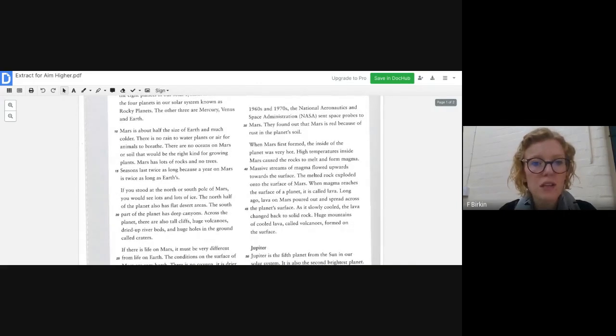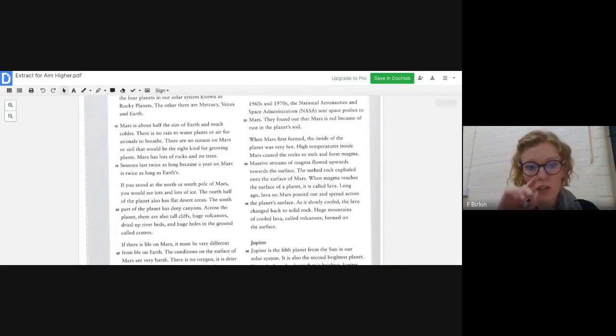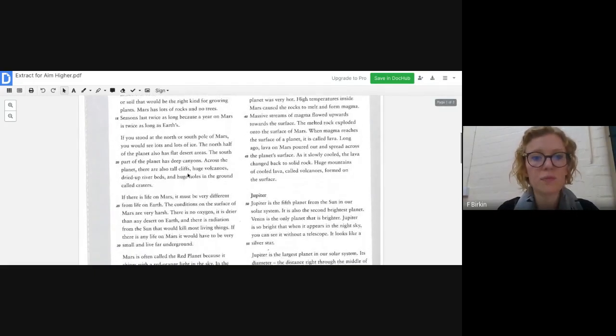Mars is about half the size of Earth and much colder. There's no rain to water plants or air for animals to breathe. There are no oceans on Mars or soil that would be the right kind for growing plants. Mars has lots of rocks and no trees. Seasons last twice as long because a year on Mars is twice as long as Earth's. If you stood at the north or south pole of Mars, you would see lots and lots of ice.